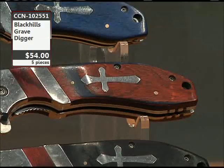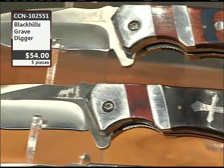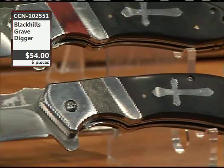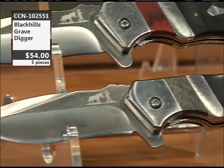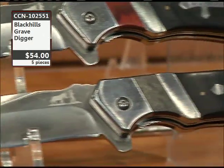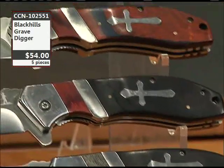When a person puts them in their hand, they say they got something substantial. $54 is the Cutlery Corner price. Retail's $167.60, but you don't pay that. You pay $54. That's $10.80 a piece. You can see the cross right there on each one of these handles. There's a mule and miner symbol on the tang stamp. $54, 102-551. That's a liner lock that you're looking at.